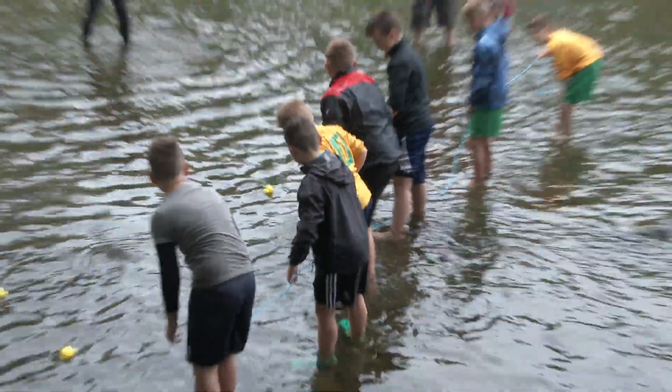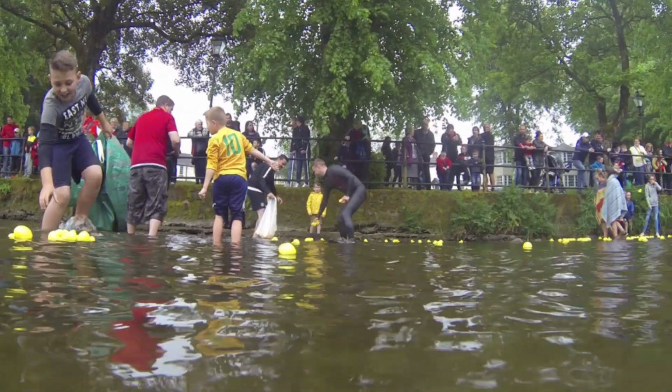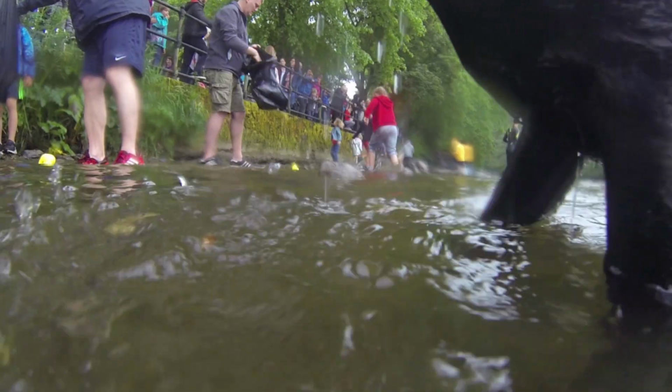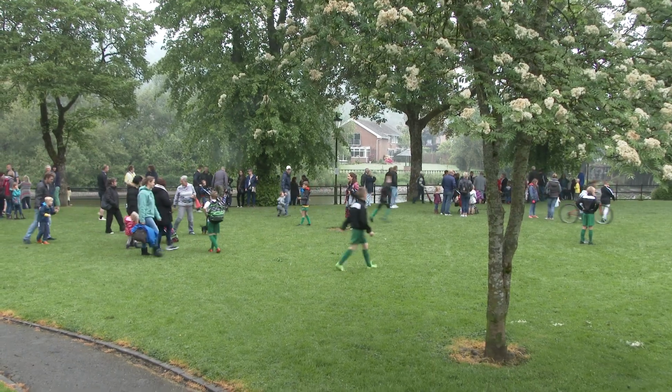First and second were plucked out of the water. We have a winner. And the rest were scooped up by the team of eager helpers and their four-legged friend. It was a case of plastic ducks in and plastic ducks out. Here's Phil Stallard, organiser of Sending a Message in a Bottle.